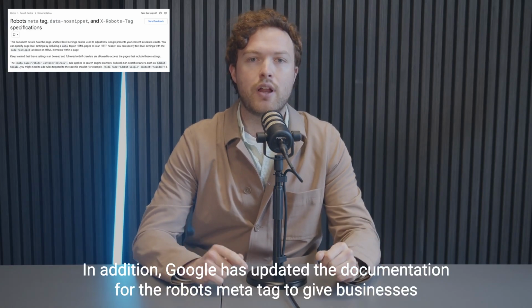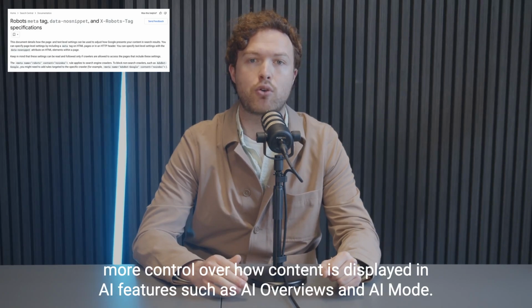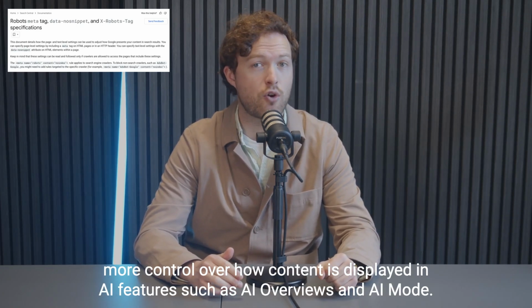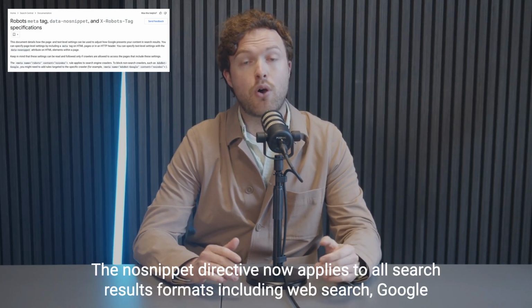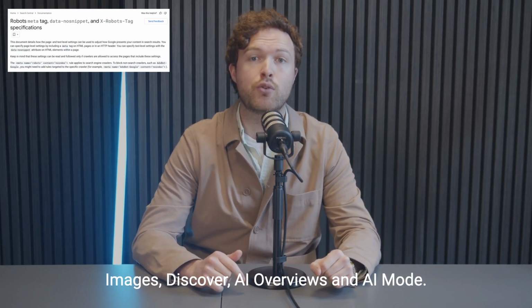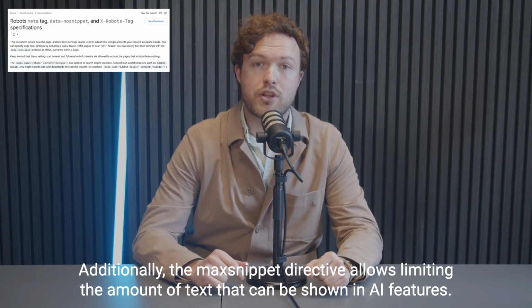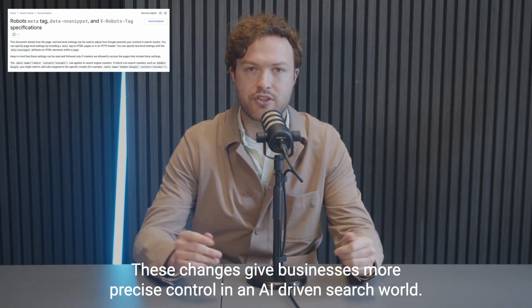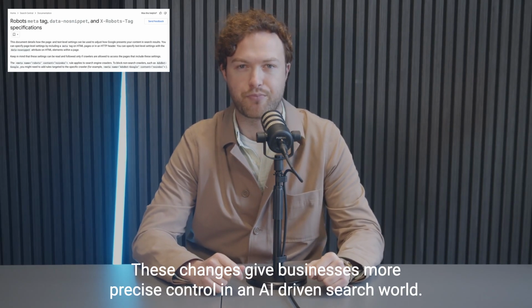In addition, Google has updated the documentation for the robots meta tag to give businesses more control over how content is displayed in AI features such as AI overviews and AI mode. The No Snippet directive now applies to all search result formats, including web search, Google Images, Discover, AI Overviews, and AI Mode. Additionally, the Max Snippet directive allows limiting the amount of text that can be shown in AI features. These changes give businesses more precise control in an AI-driven search world.